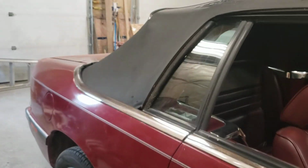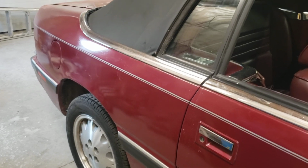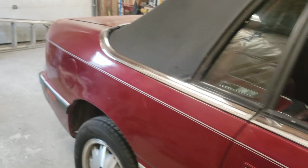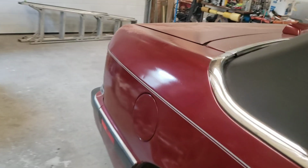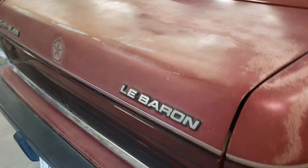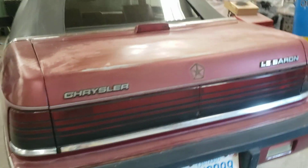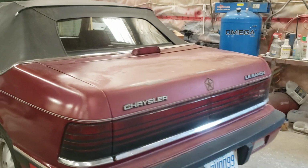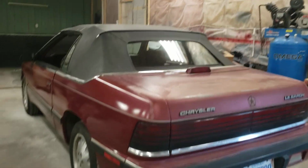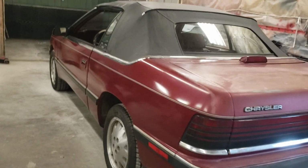Now, as a toy, something you drive once in a while, this thing's reliable. It runs great. It's got a 2.5 liter, which was shared with the New Yorker and I think some of the Acclaims and stuff like that. And the K cars all had 2.2s. So I think this was like the longer, heavier frame of the K car. And then you had the van. So that's just what Chrysler was doing at the time.